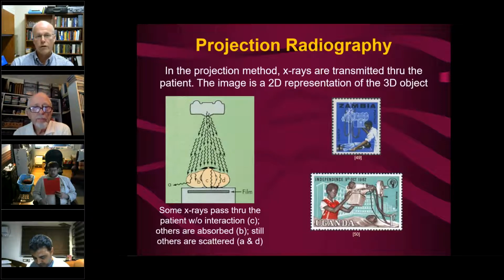In projection radiography, you're transmitting X-rays through the patient. So the image ends up being a 2D representation, just a picture of a 3D object. You can imagine that if you have overlying tissue, everything is kind of compressed into that 2D image.